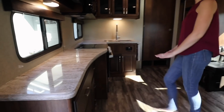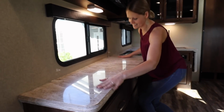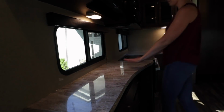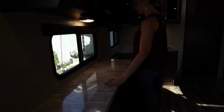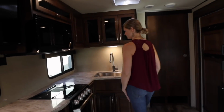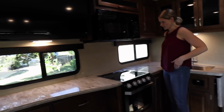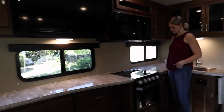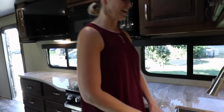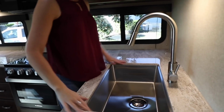And this, can I just tell you? Yes. You can live on these. This is my favorite part of this entire RV. I love the countertops, I love the design. Mainly what I hated about all travel trailers was the lack of prep space, lack of countertop space. Right. And this definitely has it. This is fantastic too. Full-size microwave convection oven. And my big sink. The sink is huge.